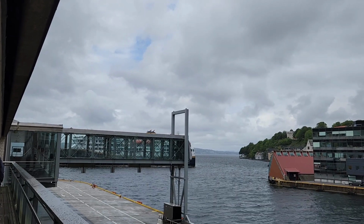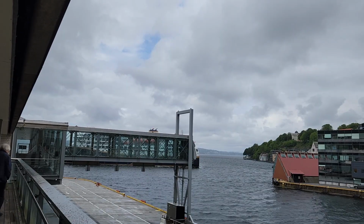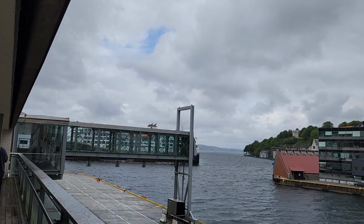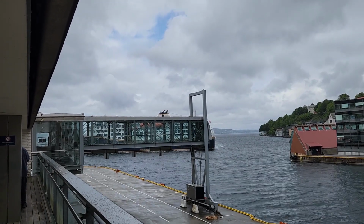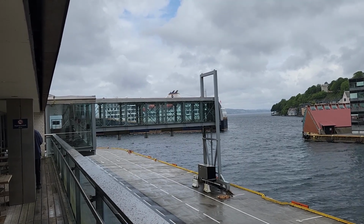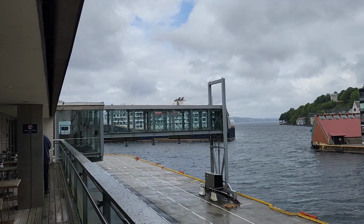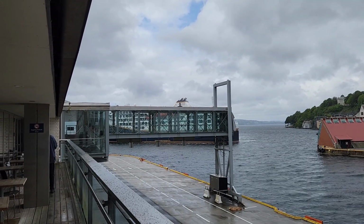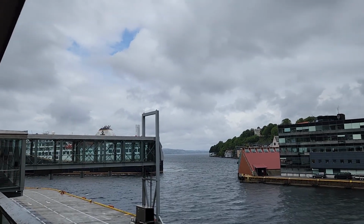The ship has bow and stern thrusters, so it is able to control itself even in a crosswind coming into dock. It's very quiet. In fact, it's certainly looking as if it's going to do a 270 and then back up to the dock, which is a pretty neat feat. So it's not horribly windy today. You can see some blue sky up top.